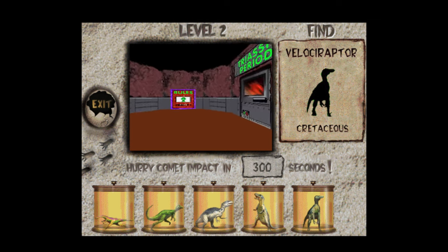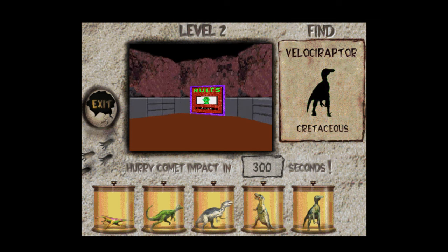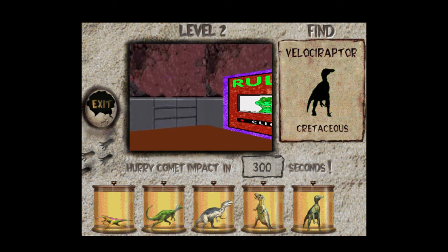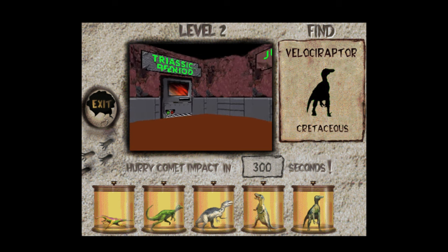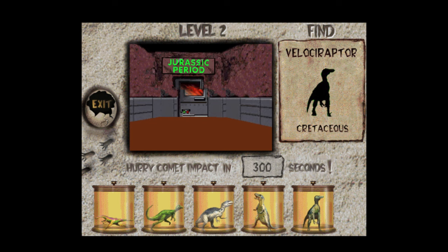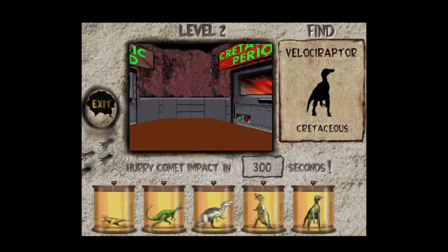Completed level 2 before the comet hit! But with your skill, you can achieve even more! I'm sure of it! We've managed to open the time tunnel one last time! You can now save the last 5 dinosaurs! You'll have less time than before, and no one can tell you where to find them!